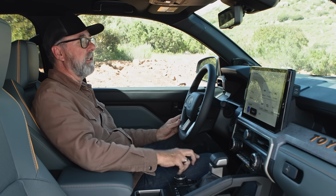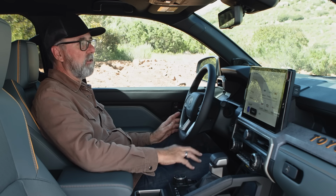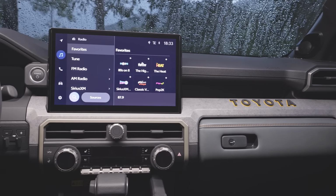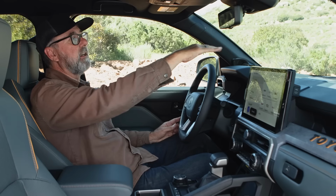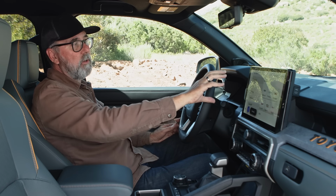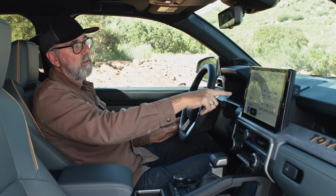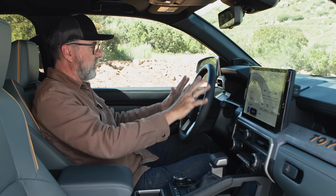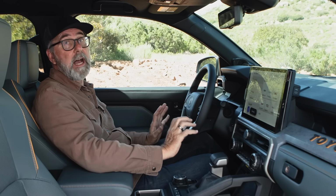Another thing that I really like that's shared with the Tacoma is the fact that this screen is very prominent and easy to see, but it doesn't stick up high enough that it interferes with your view over the hood. And also, there's not a lot of important things you have to control all the time here. The standalone stuff has its own switches and knobs, as it should.